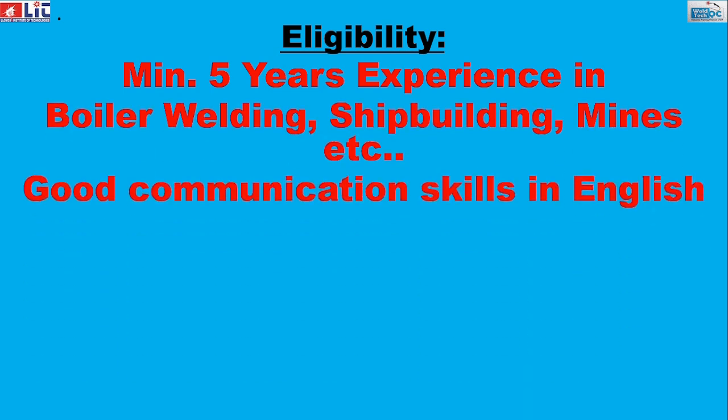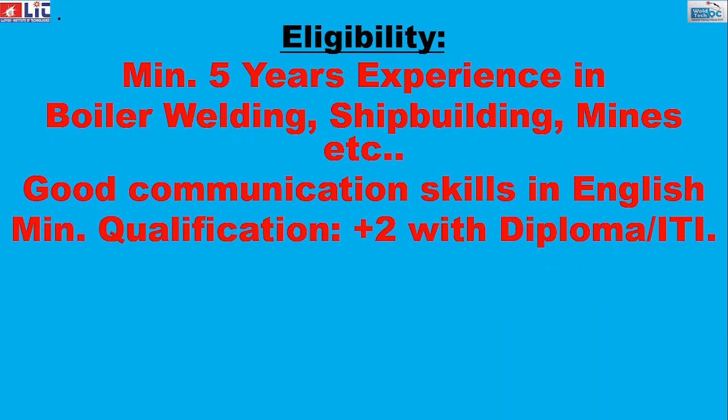They are asking for a minimum of 5 years experience in boiler welding, shipbuilding, mines, heavy fabrication industry, etc., and good communication skills in English, especially spoken and written. The minimum qualification is 12th with diploma or ITI, that is plus 2 with diploma or ITI. An important thing to be noted is that age should be below 40 years.